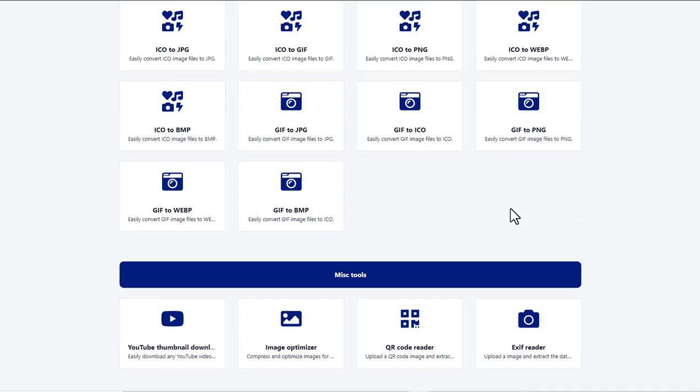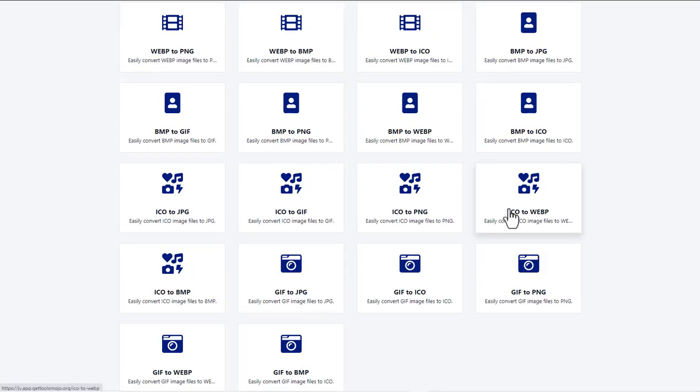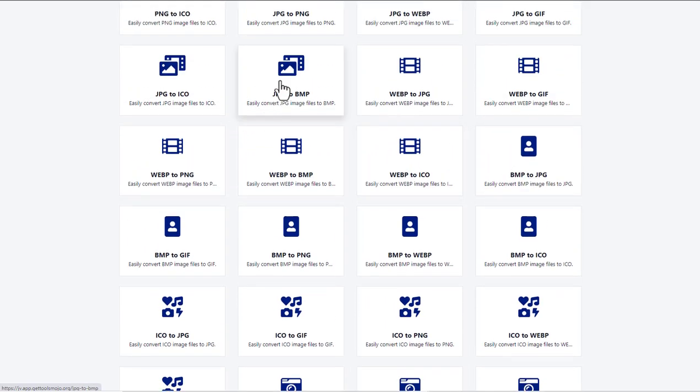Now, the only thing I can see the benefit of this for, and to me it's not worth the $17 on the front end, is that all of these are in one place.